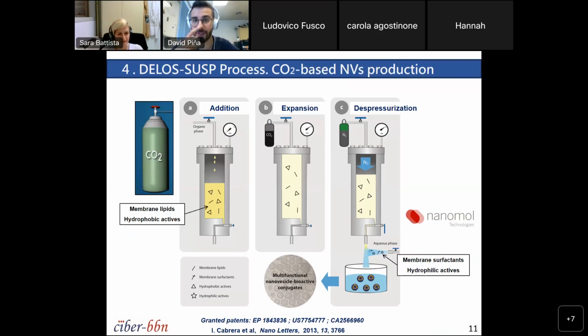Yes. Regarding the DELOS-SUSP process, yes, it's scalable, and yes, it's expensive, because of the equipment that we use. The bad part of this process is that all the equipment has to be designed for high pressure, and of course, high pressure means certifications, bigger walls, and high quality stainless steel, and this equipment is normally very expensive. But once you have built your plant, the operation cost is not very high, because CO2 is very cheap.